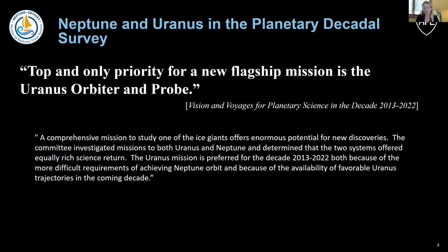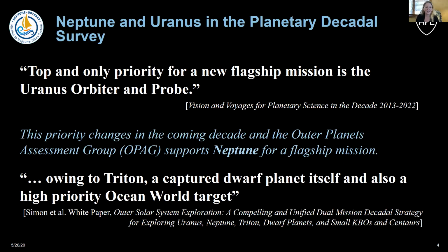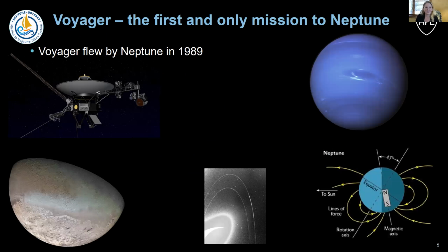Not only would it be a shorter cruise phase, it also means that you could simplify the mission and/or you could take a lot more mass. You could even add a whole other atmospheric probe. So I've already talked about that. So the first and only so far visit by humanity to Neptune was the Voyager 2 spacecraft in 1989.